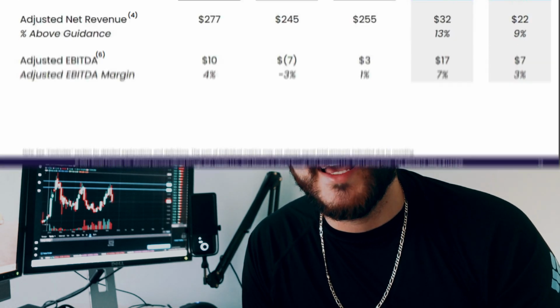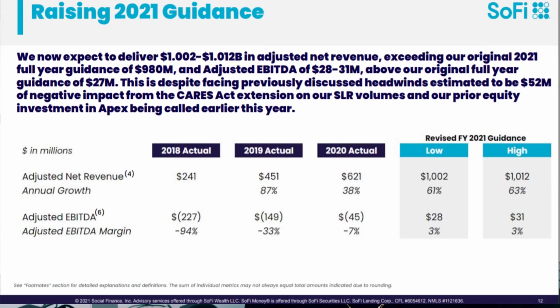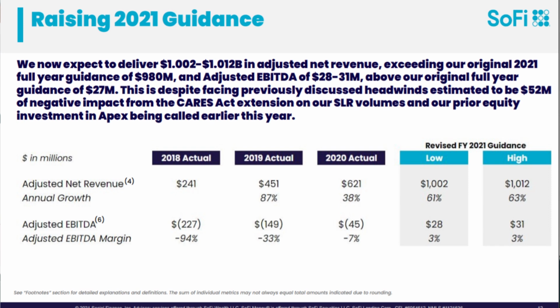Now, one thing that I do like about SOFI is that they're beating their own guidance. For the guidance that they gave for the third quarter of 2021, they beat guidance by 13% on the low end and 9% on the high end. Not only are they beating the quarterly guidance, they're also raising guidance for 2021. For the fiscal year, they are now raising their guidance to have net revenue of over $1 billion.